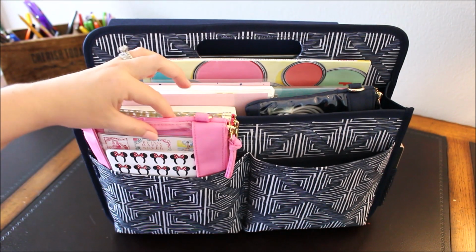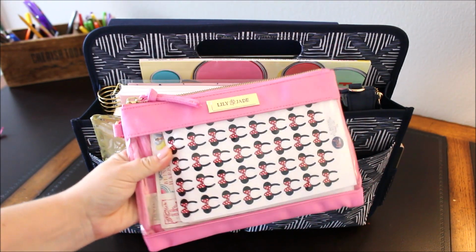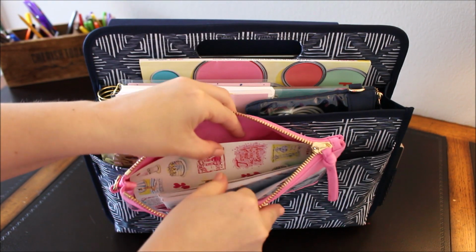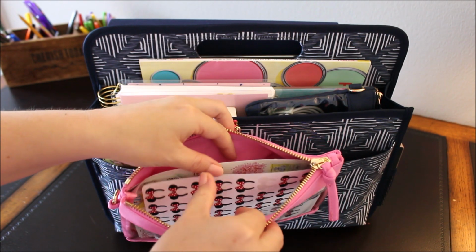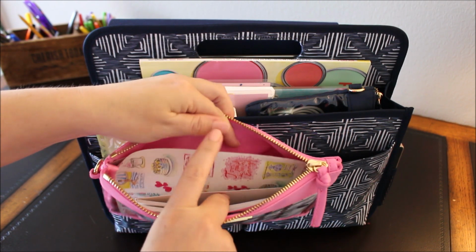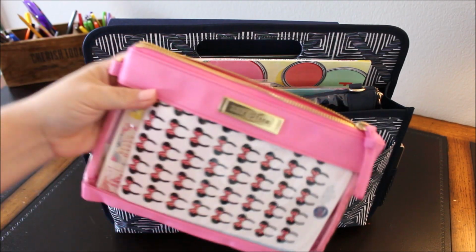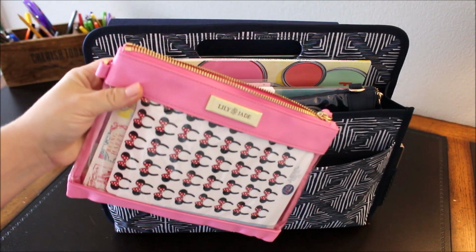Then over here, like I said, is the small packing pouch from the Lily Jade pouches, and in here I just have a bunch of planner stickers. I have some more planner stickers in this big thing, but this is all the loose sticker pages that I have from different sticker kits and theme type things. Like I have Disney stickers in there, and I have stickers with my kids' names on it and that kind of thing. So this is just loose sticker pages. I did have them just kind of sitting in here, which works well, but they were getting all bent up on the edges and stuff. So I stuck them in the pouch and they work really great.